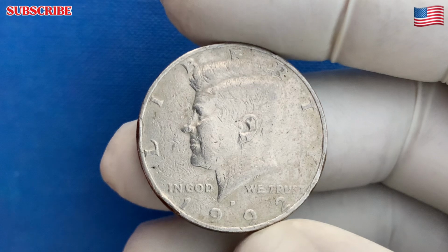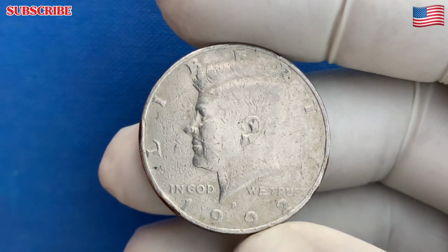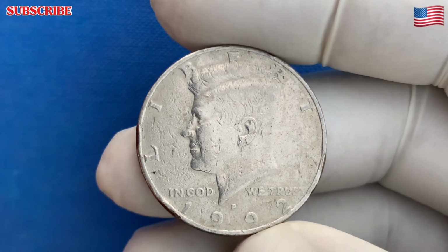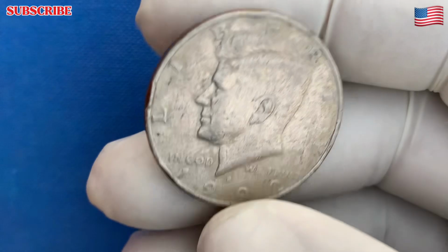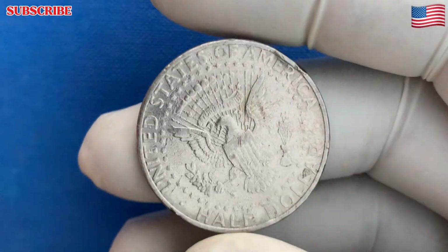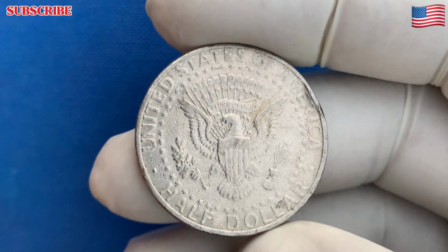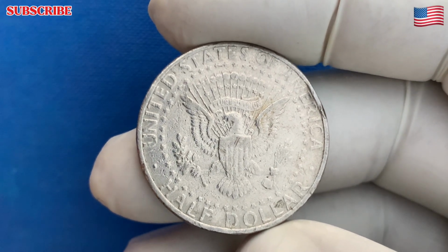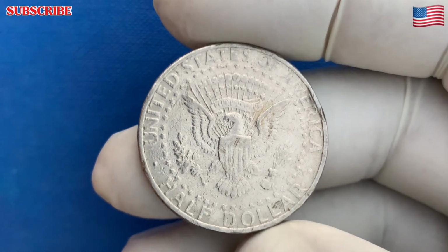The Kennedy $50 has always been more than just currency. First minted in 1964 in honor of the beloved President John F. Kennedy following his assassination, the coin quickly became a symbol of national pride and mourning. Over the decades, it has maintained its place in numismatic history as a piece that's both deeply sentimental and immensely collectible. But by the 1990s, something changed.